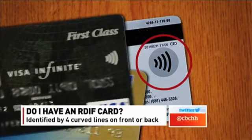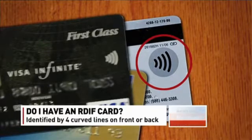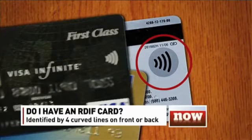Exactly. That symbol shows you that there's actually a chip inside it. The chip that's on the outside is an older technology. The wireless chip is embedded in the card. You cannot see it unless you see that symbol. All right, so if you have that on your card, that's where you might be potentially vulnerable.